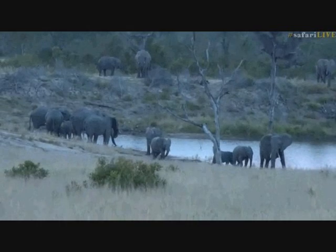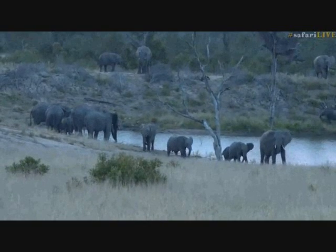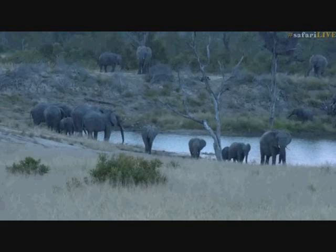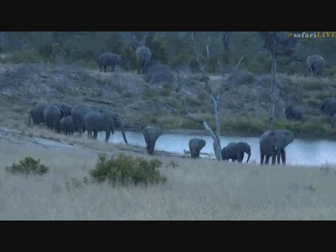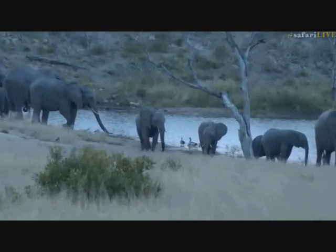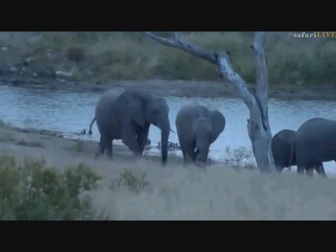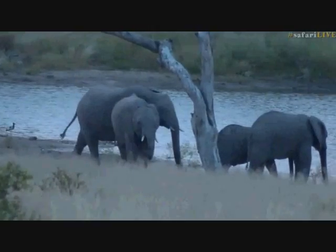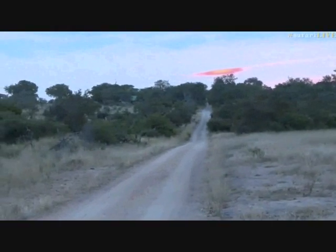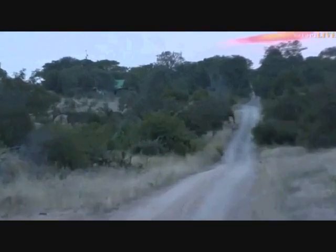They possibly don't discuss quantum physics or the evolution by natural selection of species and that sort of thing, but I think the social interactions they have are tremendously complicated. Look, there's another huge herd coming across the road there.